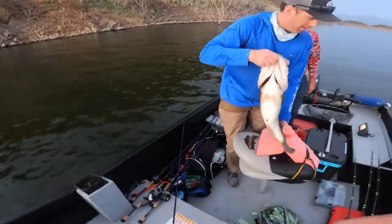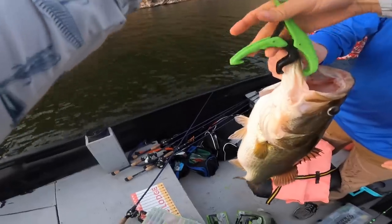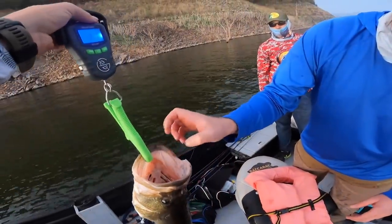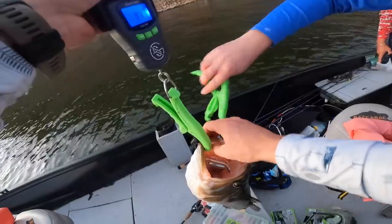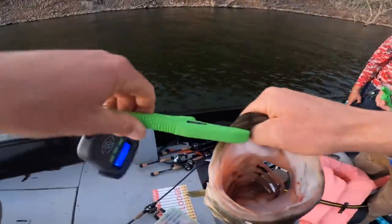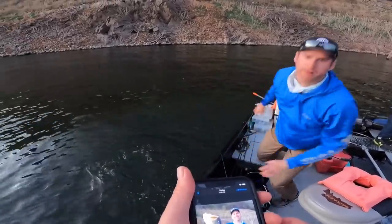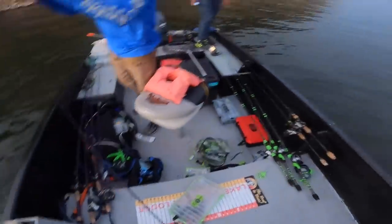What's your PB? Nine something? 9.7. Pounds and ounces. Really close, like 8.12 to 8.10. I've definitely done my fair share of witnessing 8 pound plus bass in Mexico. I just haven't caught them myself.